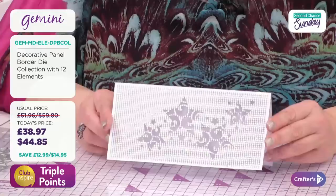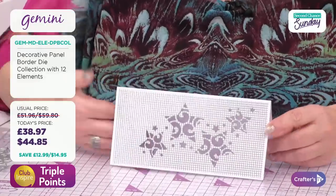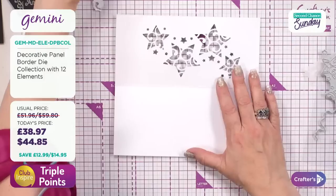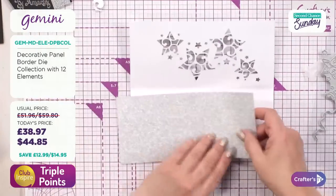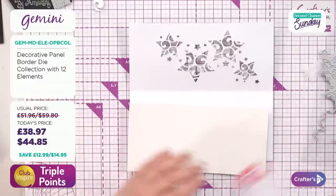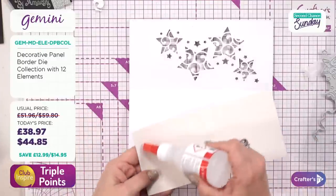Exactly. Now that has cut through there absolutely perfectly. And I'm going to just add a little bit of silver cardstock in the background. But I just love that versatility again of being able to use this. So I'm taking some of our luxury silver glitter card. Glitter card, thank you.